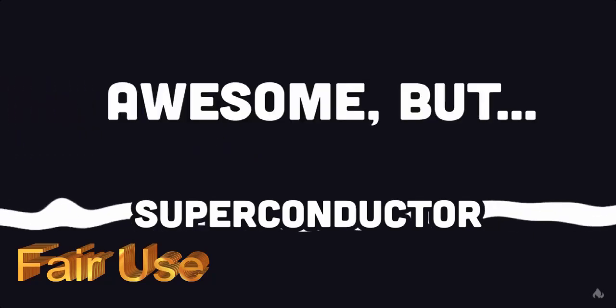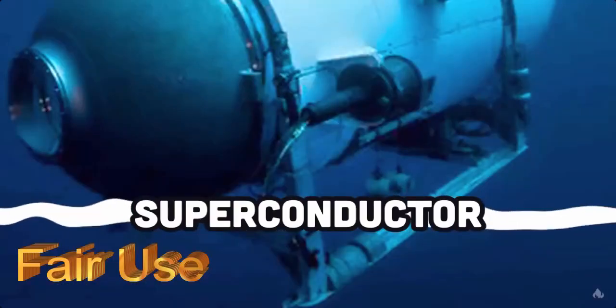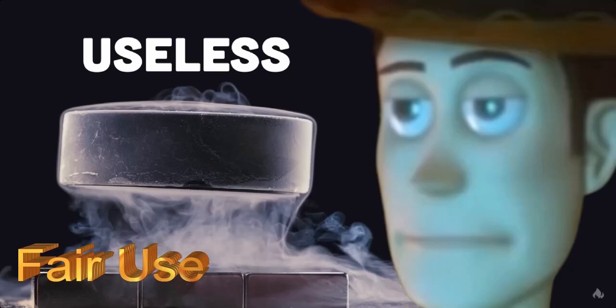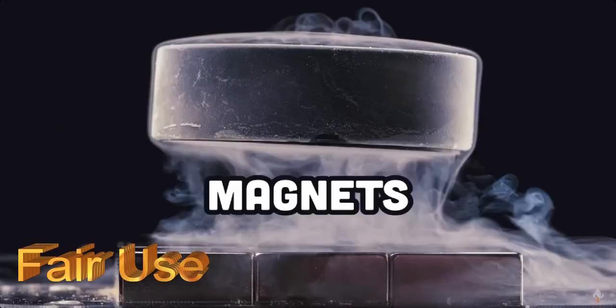Now, superconductors are materials that can transfer electricity with zero resistance. That sounds awesome, but the problem is that they only work in super cold temperatures, like approaching absolute zero, or under extreme pressure, like OceanGate Titan pressure. And that makes them nearly useless for all practical applications, with a few exceptions like highly specialized MRI machines. They also have interesting magnetic properties. In magnets, how do they work?